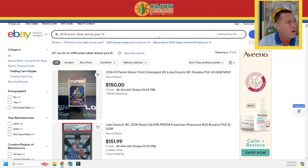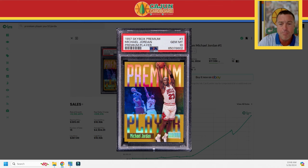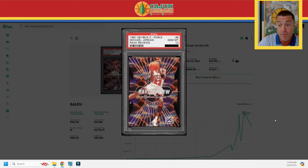What are some similar cards? If we had $17,400 to spend, what are some comparable cards that we could buy for that price featuring Michael Jordan? Well, you got the premium players, you got the gold label, red label, and then you got your rave reviews.